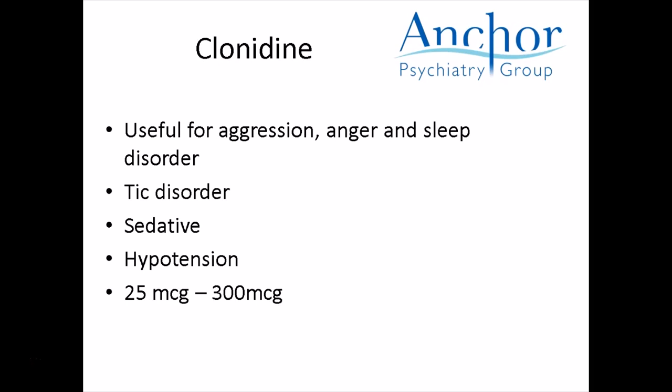Clonidine has also been helpful with emotion regulation difficulties like aggression and anger. There is a hypothetical increase in tics when stimulant medication is prescribed, and Clonidine could be a better option for patients with an existing diagnosis of tic disorder. Because of the hypotensive effect, blood pressure needs to be monitored carefully.